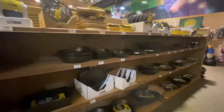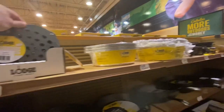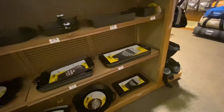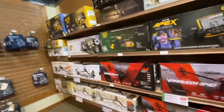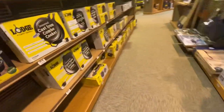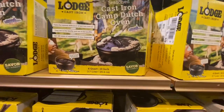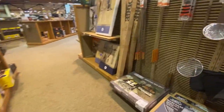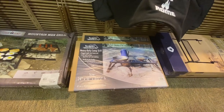So they got all your cast iron stuff, your pans. All the Lodge cast iron. Reversible griddle, so you can do flat top and grill. Metal detectors. So more cast iron stuff over here. You could put the coals on top. Cook that way. Outdoor, basically a grill. You put your coals and everything underneath that.